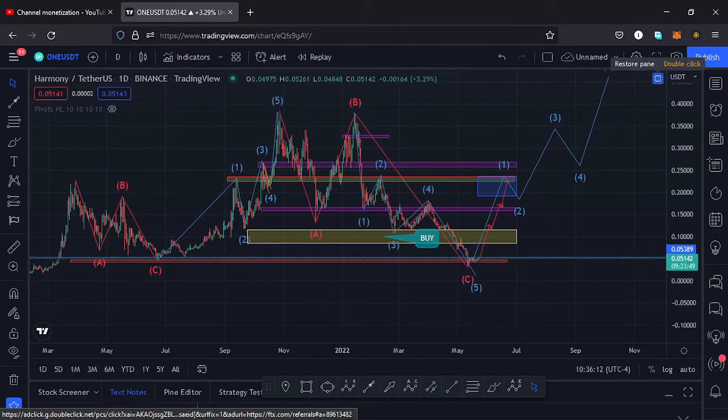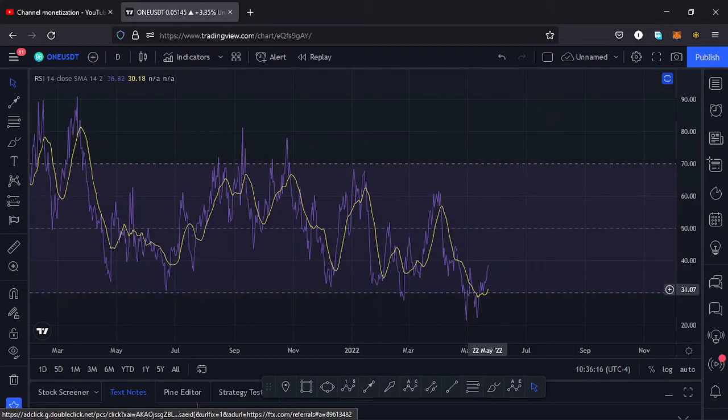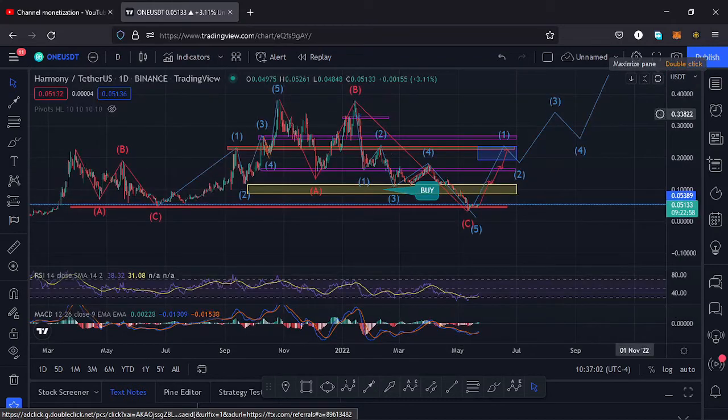Also having a look at the indicators on the daily chart, you can see that on the RSI we are trading at around the 38 mark, and that would mean we have room for us to continue pushing the market higher. On the RSI we are not limited to move to the upper side. Also on the MACD you can see we had a bullish cross and also an increase in volume on the MACD, and that is very positive because that would mean it's possible for us to continue pushing the market higher.